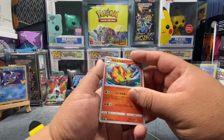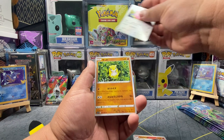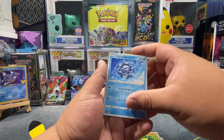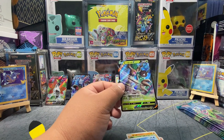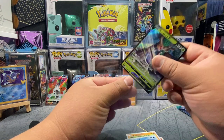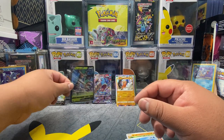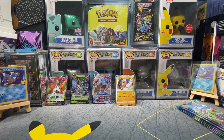Alright. Oh, I saw something back there. Sizzlipede, Chansey, Sandshrew, Krookodile, something like that, I believe his name is. And Trevenant V, Trevenant, something like that. Trevenant. I just know he's the Angry Tree. Pretty cool. Our second V of the day. Okay.